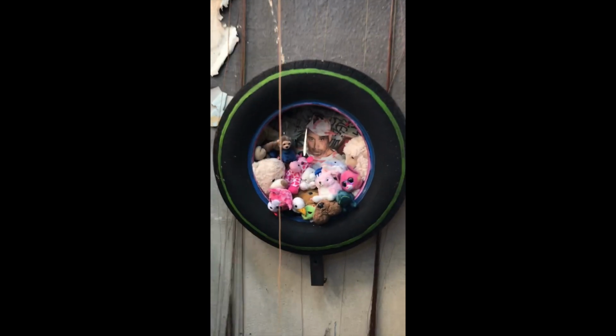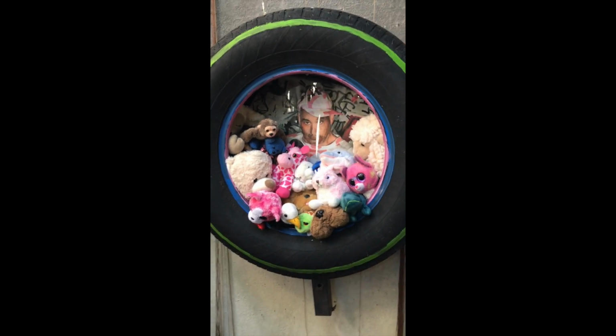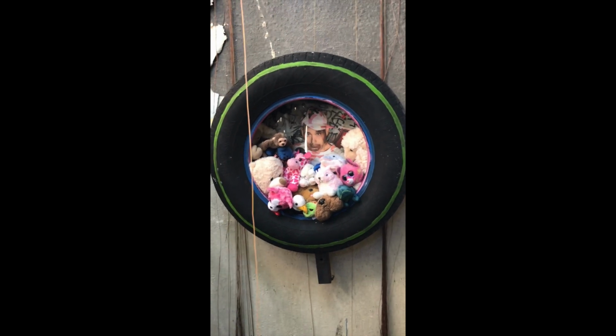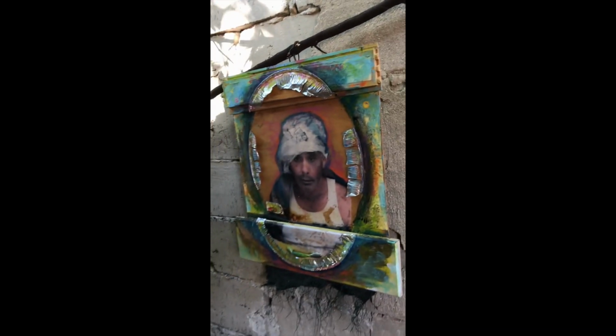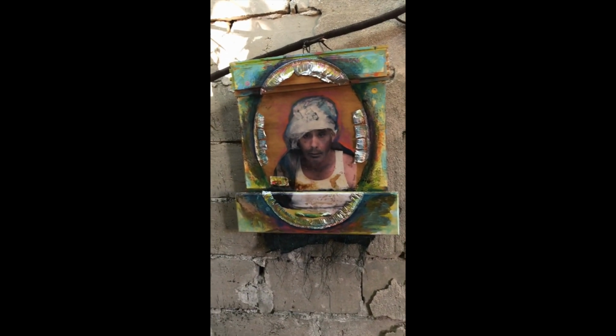This one I had shown at Bridge Red last year, right about this time. I decided to rehang it in here. There's another piece. A lot of the odds and ends came from this house, like the stuffed animals, things that Cadillac gave me.